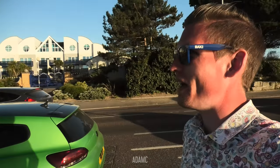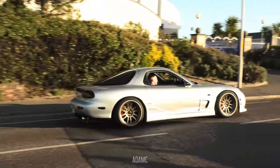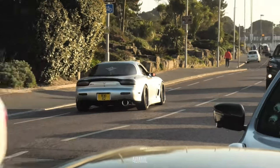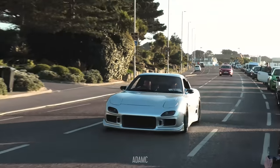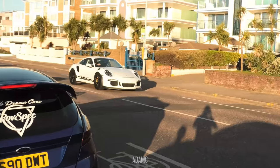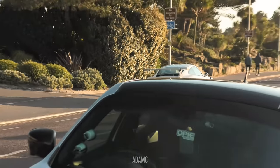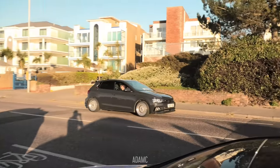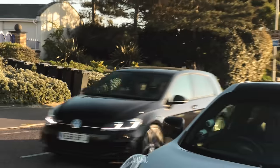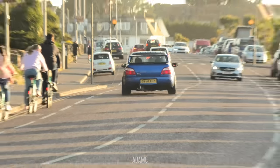And we're just enjoying the sunny evening, a nice lineup of cars, seeing what else we can see driving past, which apparently will be quite a lot. Oh my god, it's an RX-7. Check that out. It's a Z! Oh yes, a 991 GT3 RS. Lovely. And a Polo. Oh, Subaru making an appearance.